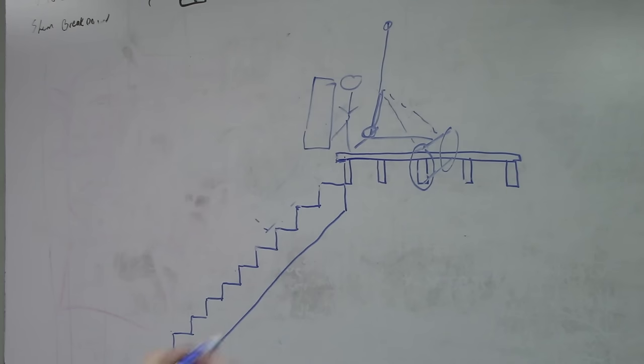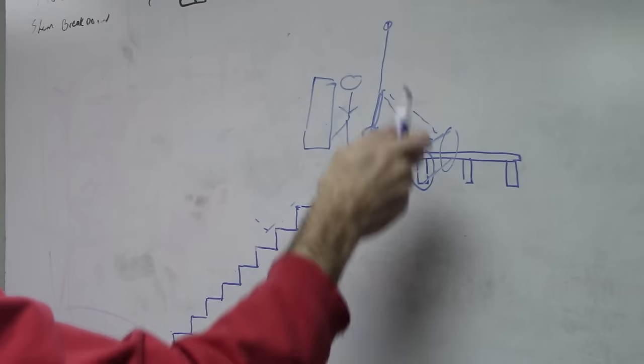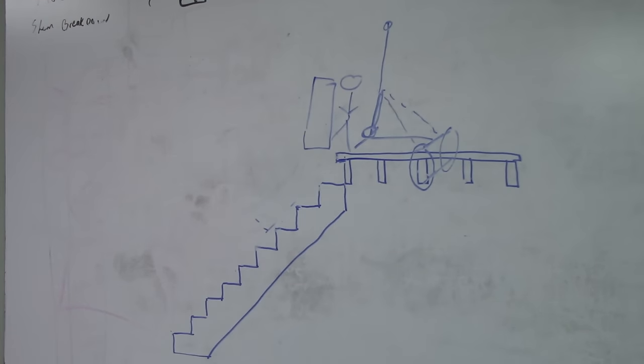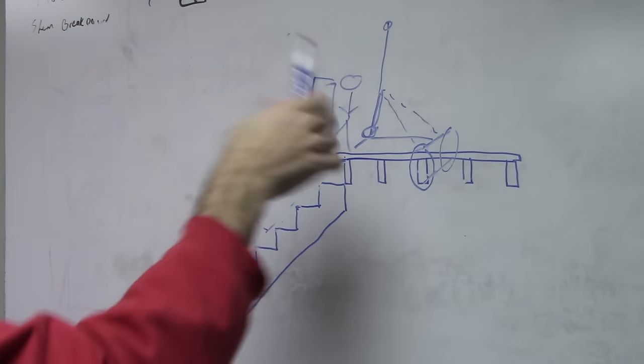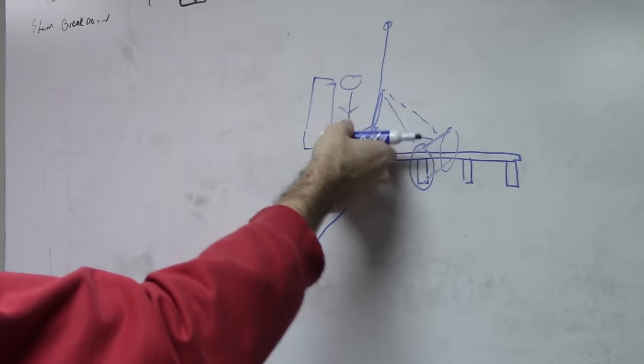The other part that worries me is that by the time I'm done fabricating this thing, it's going to be pretty big and it's going to be pretty heavy. This is going to be steel construction. It's going to have this winch in here, which is heavy in and of itself. And so by the time I'm done, this thing is going to weigh a considerable amount. So I have to lug this thing up, put it on the deck, and then lug it down when I'm done.